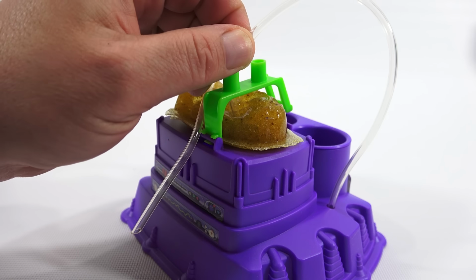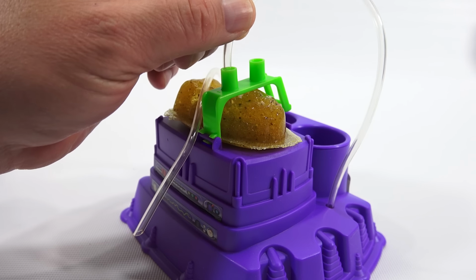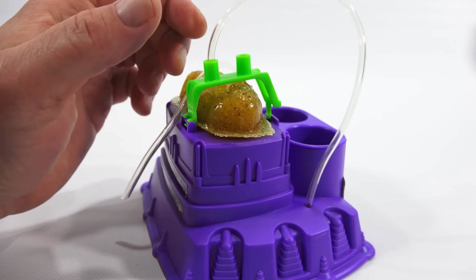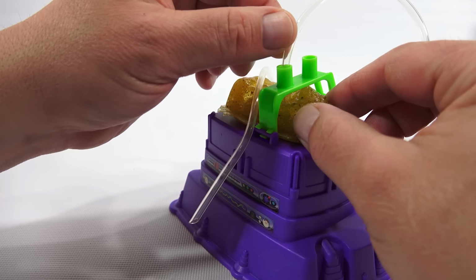Without poking the bottom. I can't tell if it's in. It looks like it's in. I think I need to kind of support this a little bit.